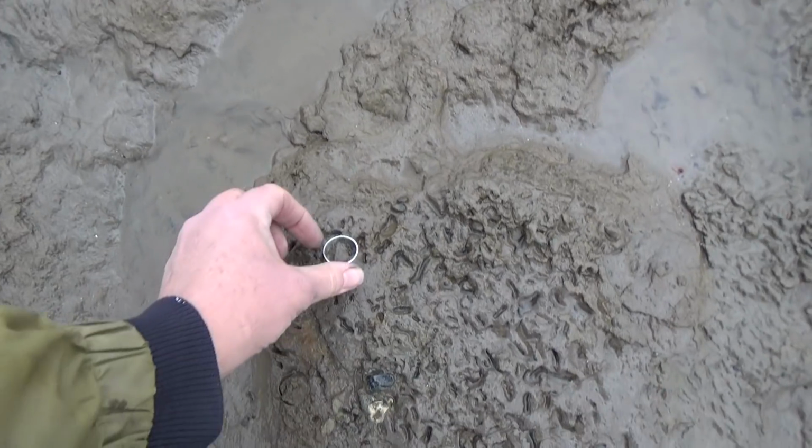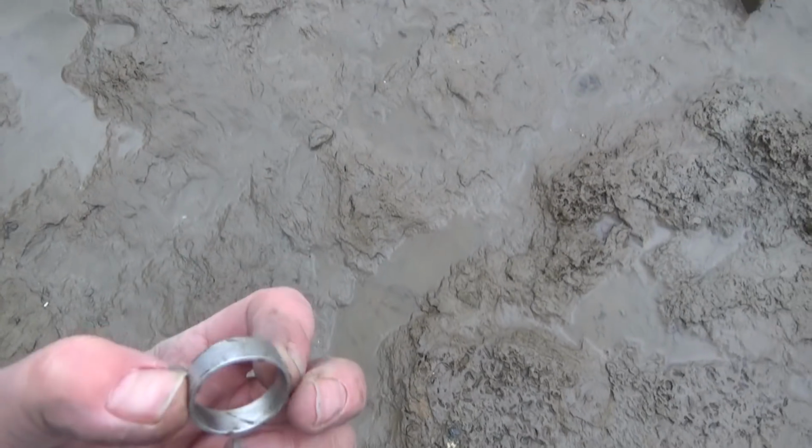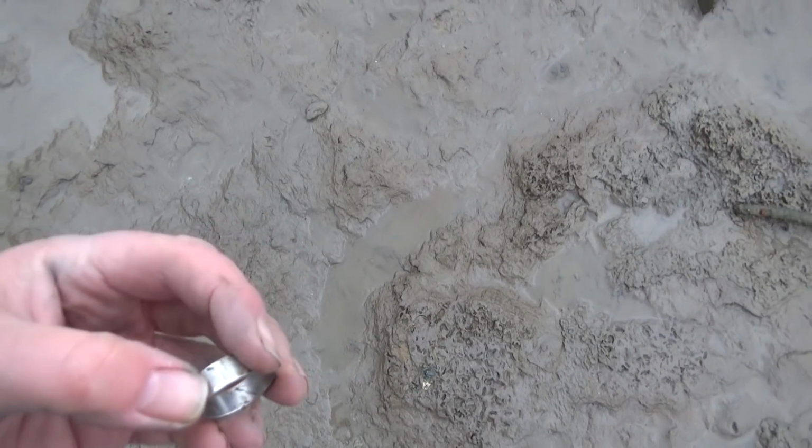Now what's this? When I first saw it, I thought it was a washer. But it looks more like a ring, and it has got something on it.